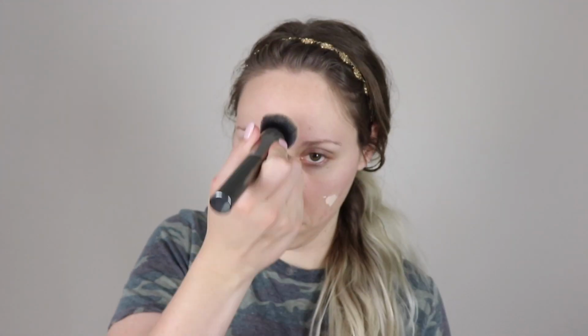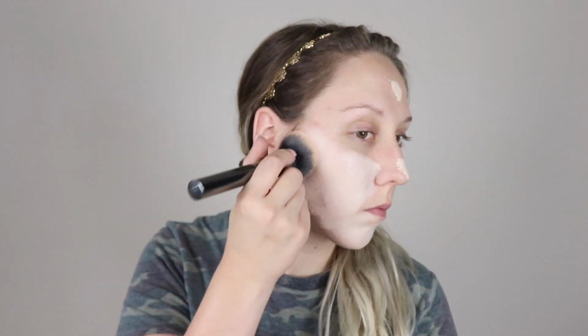And then I'm going to be going in with the 24-hour Super Stay Foundation by Maybelline. Alright, next up I'm going to be going in with concealer, just using some Tarte Shape Tape.